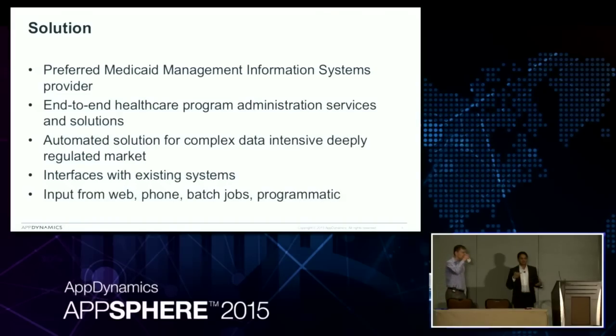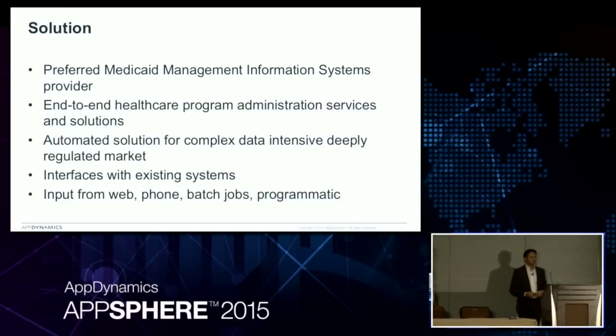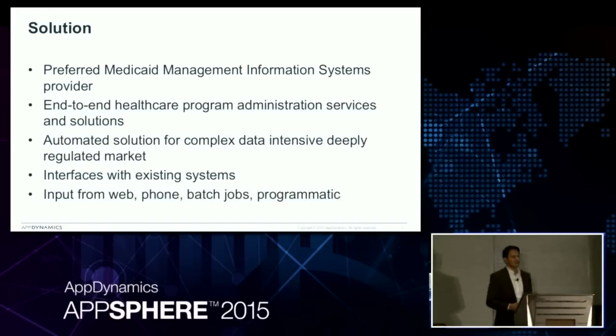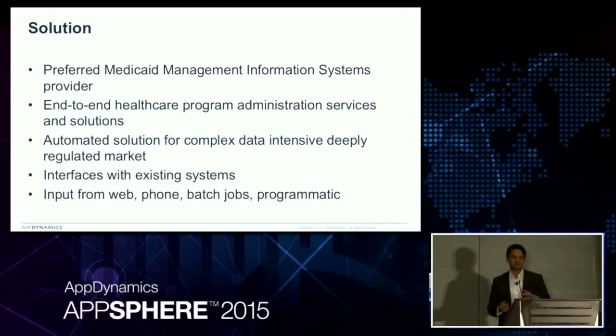And the Health Enterprise is a modern platform that we built. It's a next generation system using the latest technologies and latest middleware components and whatnot. So we have a mix of both things. We monitor end-to-end healthcare program administration in the states. And we also automate a lot of the regulatory affairs because the regulation changes so fast in the healthcare space. So we just make everything configurable as part of the system.